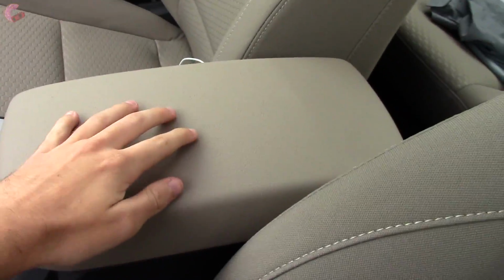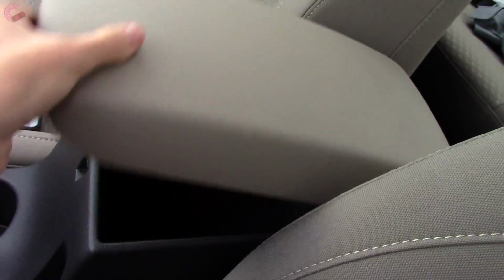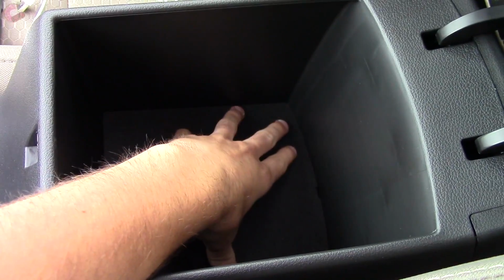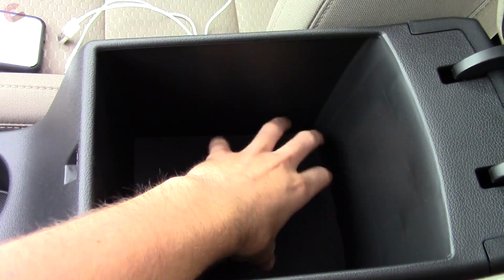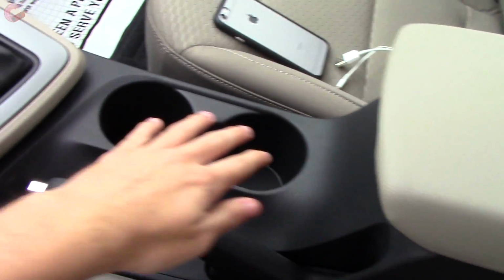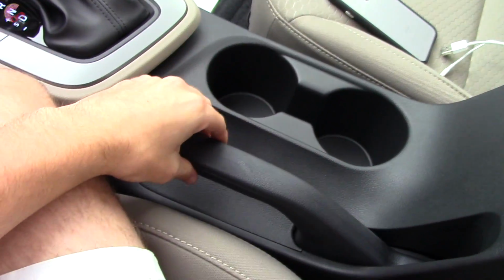Now coming over to your center console, it is nicely padded on the top, and inside you're going to find a pretty deep amount of space, and it is nicely felt lined. However, you won't find any connections inside of here. In front of that you do have some cup holders, as well as a manual handbrake.